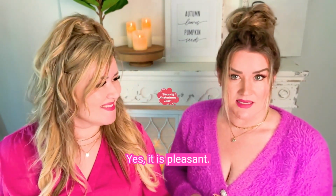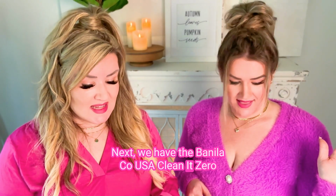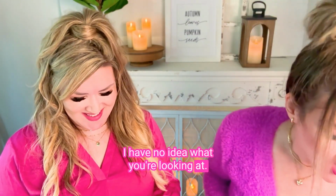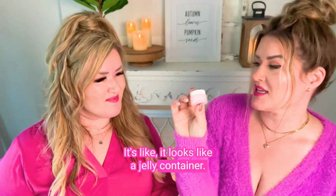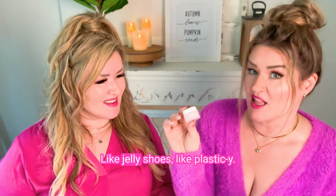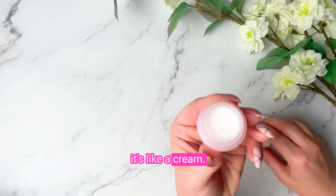Yes, it is pleasant. Next, we have the Banila Company USA Clean and Zero 3-in-1 Cleansing Balm. I have no idea what you're looking at. Oh, this is so pretty. It looks like a jelly container, like jelly shoes, plasticky. Open though, it's like a cream. Oh, it is a cream.